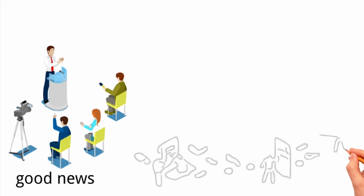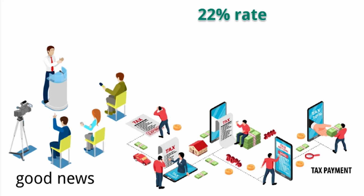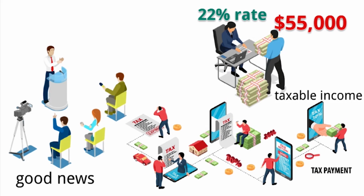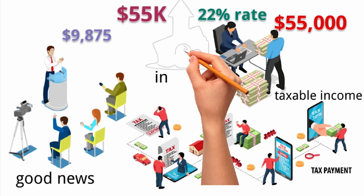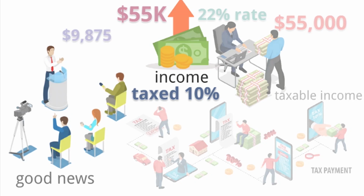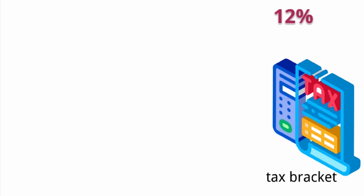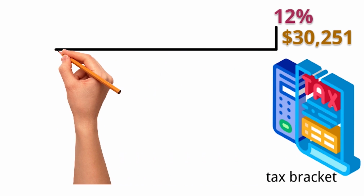Now, here's some slightly good news. You as a taxpayer would not pay the 22% rate on that entire $55,000 because taxable income is actually taxed on a progressive rate, meaning the first $9,875 of your $55K income will be taxed at 10%. Then the maximum amount on the next tax bracket will be taxed at 12%. In this case, that is $30,251.